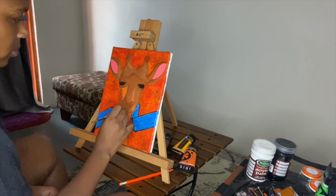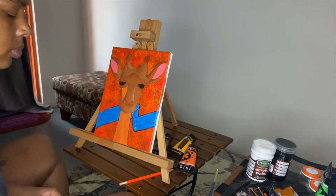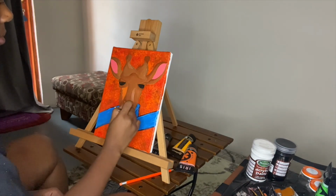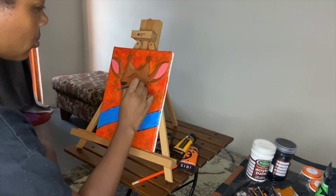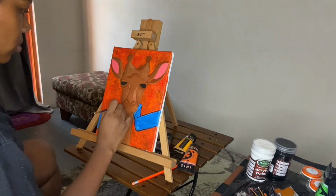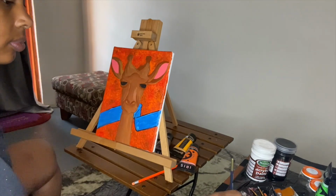It did. I feel like once I mixed a better color for the giraffe and then started to add the shading and the highlights, it just really came together, and I could actually see my original vision for the piece again.